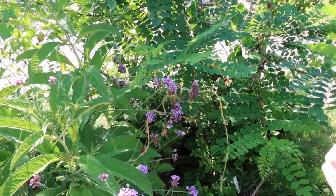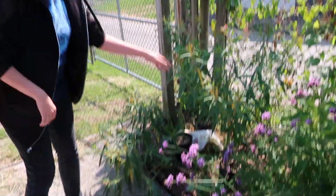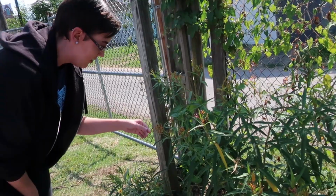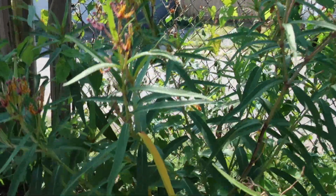Yes, they love this verbena plant. They come nectar on this, and then they just move over here to lay the eggs. Oh, awesome. Is this milkweed? Yes, this is a swamp milkweed. Oh, swamp. I've never seen milkweed that looks like this before. It's covered in aphids, so it's not looking its best. That's okay.